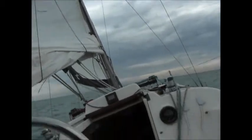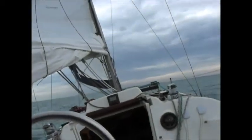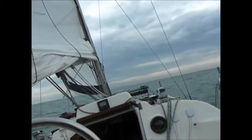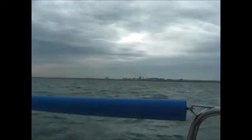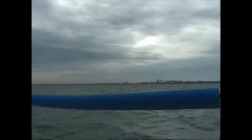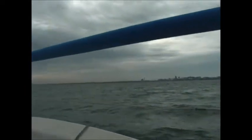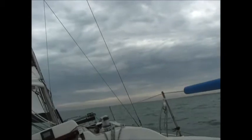Trying to decide when it really pipes up to go upwind or downwind. Trying to give us a little bit of headway, a little seaway. So heading out more than I'm heading in. Getting ready to pass Gary Harbor. Beacon out there. Still making about 5 knots.